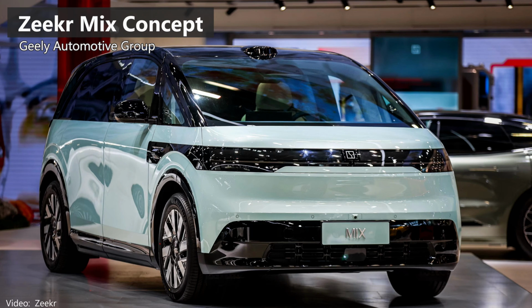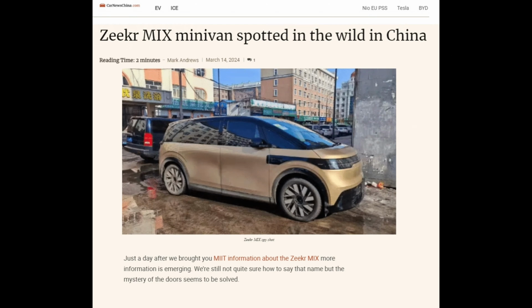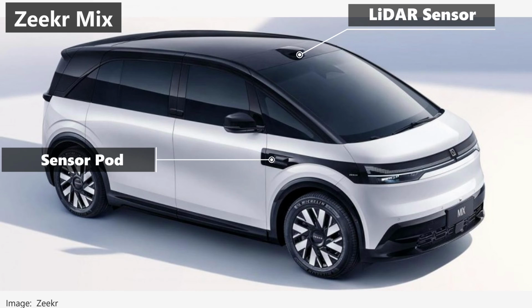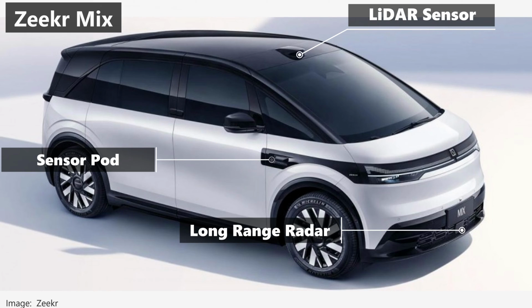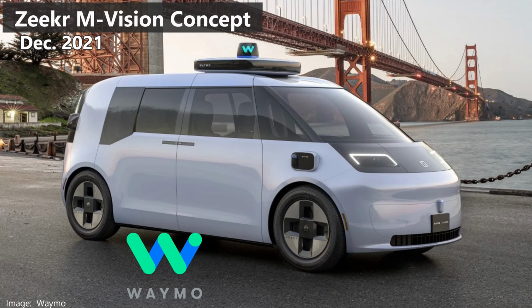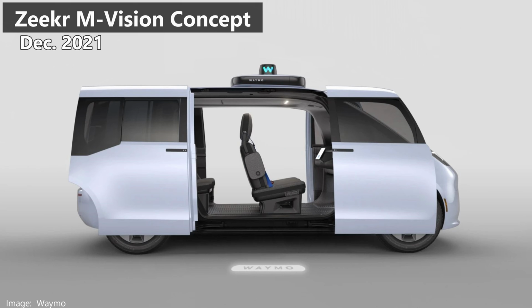Revealed at the Beijing Auto Show, it's a smaller all-electric MPV. Officially, this is only a concept, but test vehicles have been spotted on the road in China. Note the array of sensors on the vehicle. That's a LiDAR sensor on the top, and additional large sensor pods are on each side of the vehicle. It kind of reminds me of the Zeekr M Vision concept Robo-Taxi they did with Waymo's self-driving system. That was shown over 2 years ago as a concept. If you want it to be a Robo-Taxi, easy entry egress would be nice.